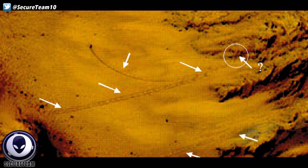Here is an enhanced version of the same image just to give us some more detail. And if you'll notice here to the right where we have circled, we have what may be the object that has created this main pair of tracks here.